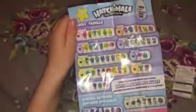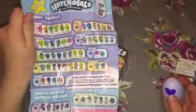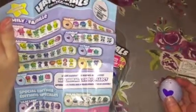So I am going to start with this egg. I'm gonna look at the checklist. Oh, I always rip it. I'm silly. Let's see. I've just realised that I've got one from Cloud Cove. I think it's a special edition. Limited edition, right.